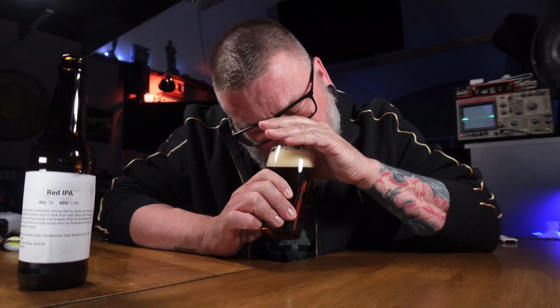Really fruity, but more malt forward than fruity. It's almost like a fruit cake, the Christmas cake, fruit cake. It has that kind of thing going on. It's almost like a berry kind of red fruitiness, in combination with that bready, little bit of caramelly, slightly chocolatey kind of maltiness. It's very, very malt forward.